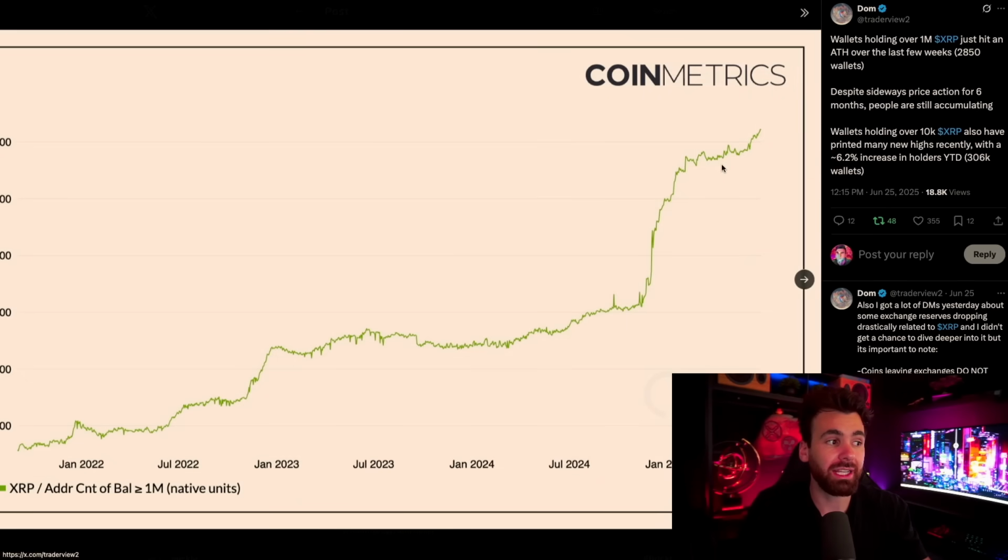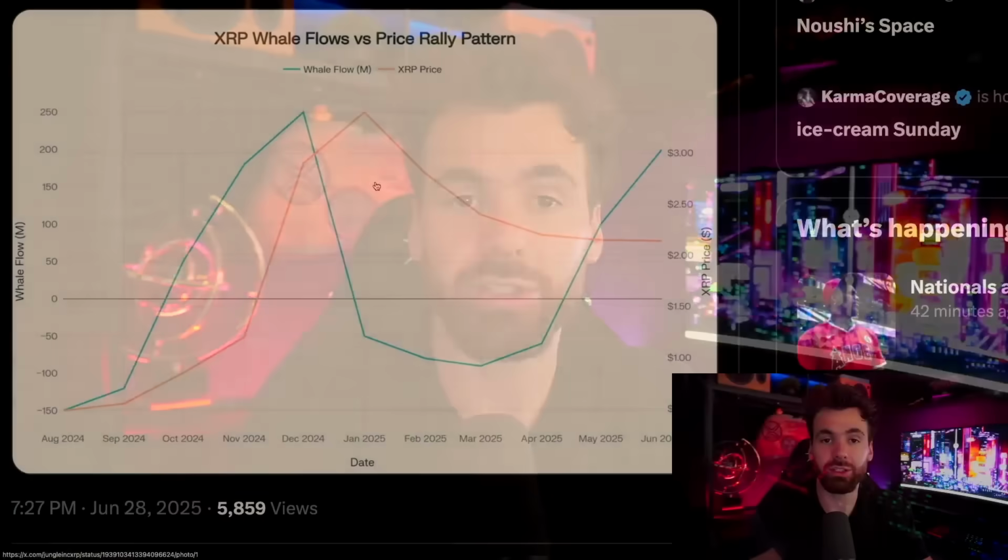So now what we're seeing is, ever since we've really had a lot of this clarity come in, we have seen the accumulation of XRP by these whale wallets has been off the charts. Now, what's so interesting about this is it actually relates directly to the price movement of XRP. Take a look at this chart right here.